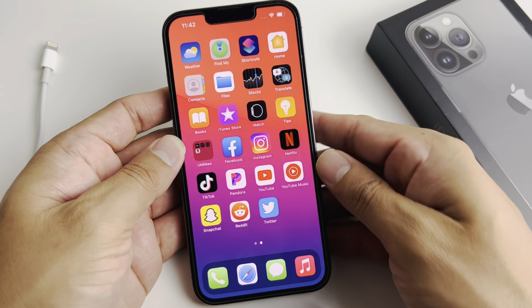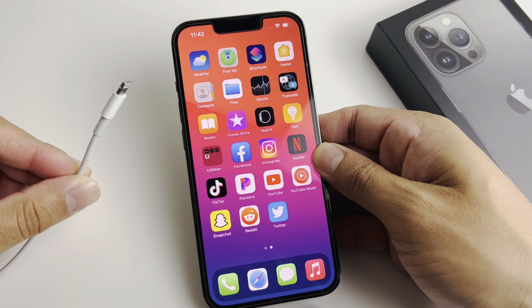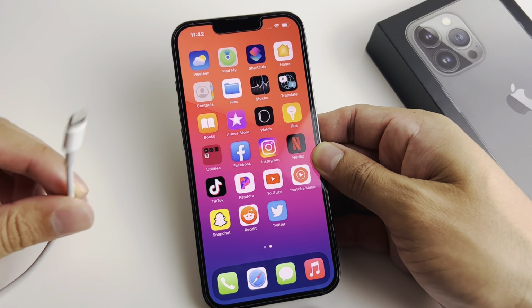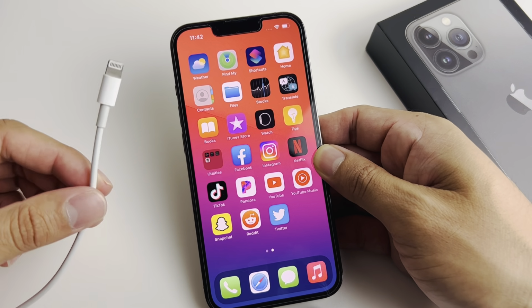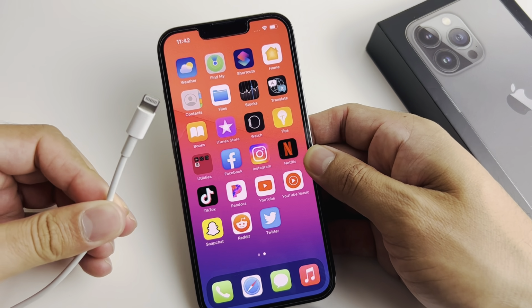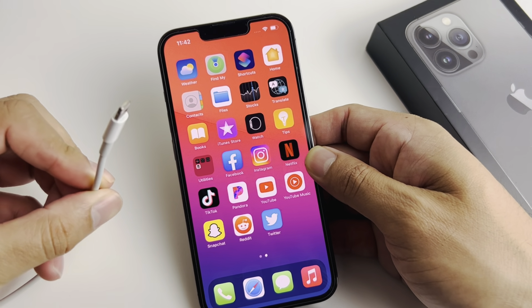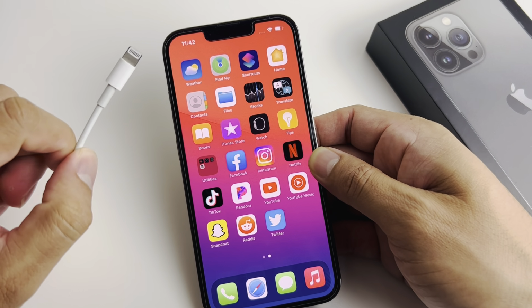The first mistake is actually utilizing an unbranded charging cable. Now that's really common, especially if your original cable breaks and you don't want to pay for a replacement because they're kind of expensive and you're not going with the branded one or a licensed one. I do recommend using a branded one, or if you can, a licensed one. Do not use any sort of generic one.